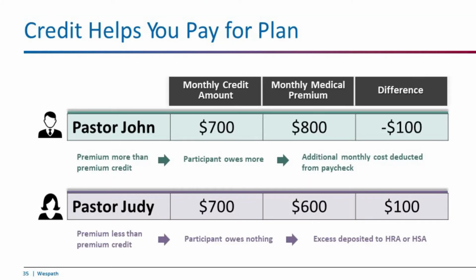As we said here, with regard to Pastor John and Pastor Judy, the credit will help you pay for your plan of choice. So Pastor John gets the same amount of $700 as Judy does. In this slide, Pastor John elects a plan that's a little bit more costly, $800 a month. It is then his nickel to pay, as a deduction from compensation, the difference between the given plan and his buy-up plan. And in this sense, Judy elects a plan that is a little less costly at $600. So then the extra $100 will be deposited into her HRA or HSA as an additional premium credit, and it goes into the account on a monthly basis. You can use this also to buy your vision and dental benefits on the additional premium credits.